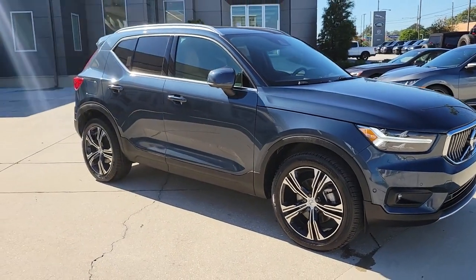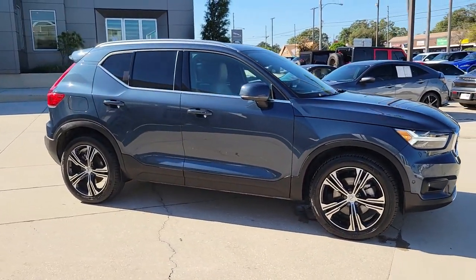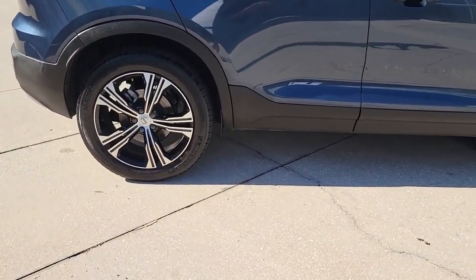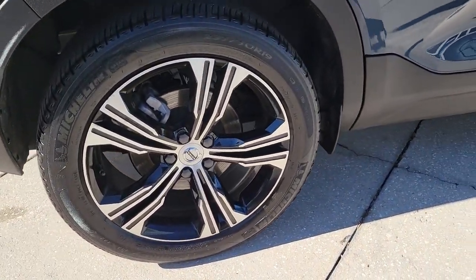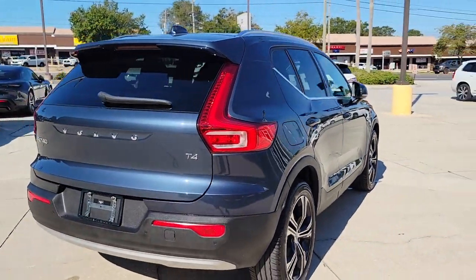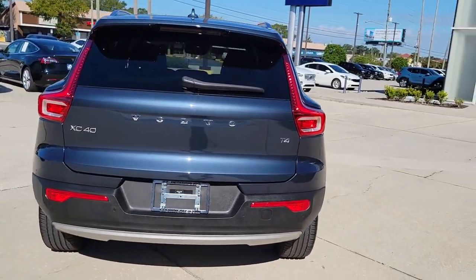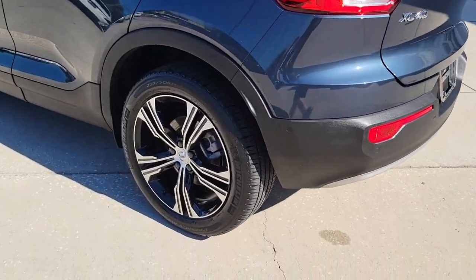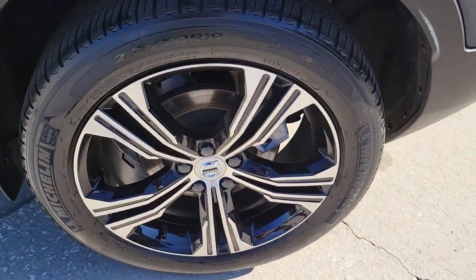Picture yourself in the 2021 Volvo XC40. With less than 25,000 miles on the odometer, this vehicle stands out from the rest. Here's an elegantly appointed XC40. This engaging crossover offers a beautifully designed, comfortable cabin, a suite of advanced safety and infotainment tech, impressive towing capacity, and a delightfully spirited ride.